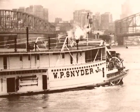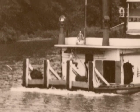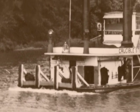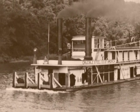They were very labor intensive. To convert them over to oil from coal would have saved some money, but you still had all that upkeep on the paddle wheel and a wooden superstructure. In 1954, the Snyder's days as a working boat were done, but there was more life in her. A second career was just around the bend.